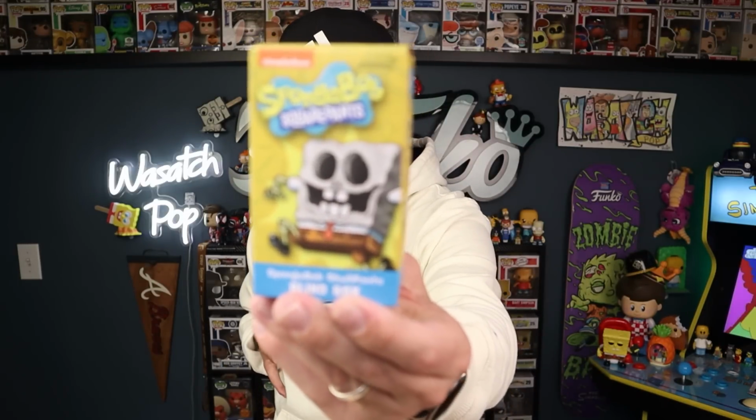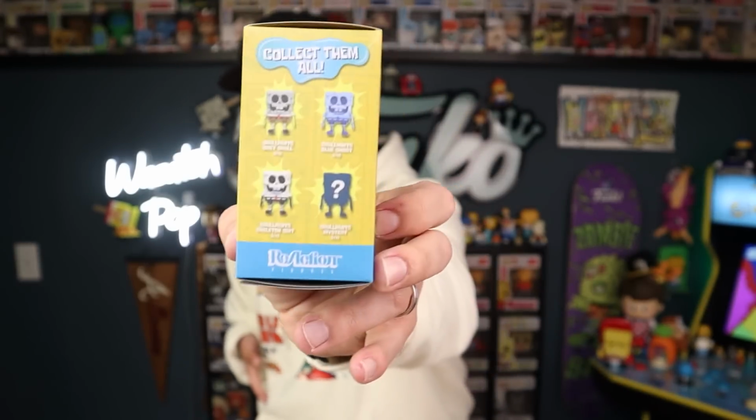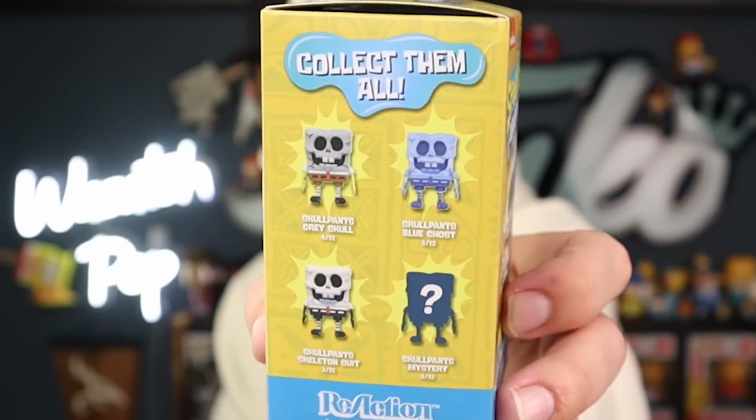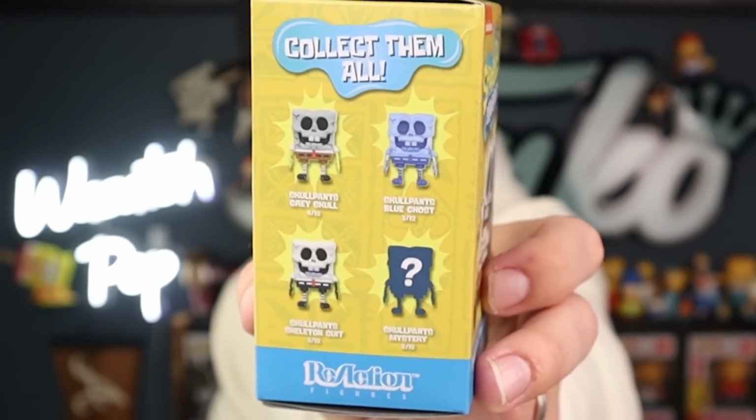All right, moving on to the next item that I got, guys. I ended up getting a Super 7 blind box SpongeBob Skull Pants figure. You can see all the different variations that you can pull right there. I think there's a glow in the dark one, there's a gray one, there is a normal one, and then I can't remember what the other one is. It might be Blacklight, the mystery one. But I figured I'd open it up for you and see which one we get. But here we go. Which one did I get?